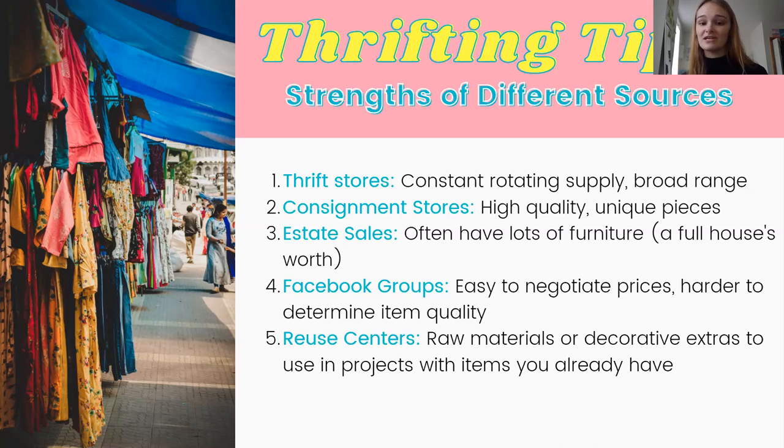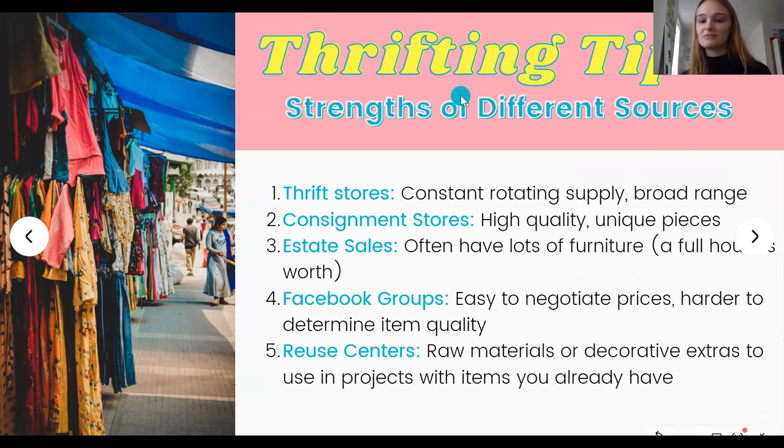Consignment stores usually have very high quality pieces, unique pieces. They've done all the work of filtering out anything that they've decided doesn't have potential. So you'll go in there and find some of the best pieces out there that other people don't want and you might want for your space. Estate sales, usually very similar to yard sales, but if you can find an estate sale, they'll usually have a lot more furniture than your standard yard sale, because estate sales are usually just trying to empty out the house at that point. Facebook groups, like I mentioned before, Facebook groups and all other online forums, it's easy to negotiate prices. One of the things to look out for, though, is that sometimes it's hard to determine the quality of the item, especially if you don't get to see it in person before you pick it up.